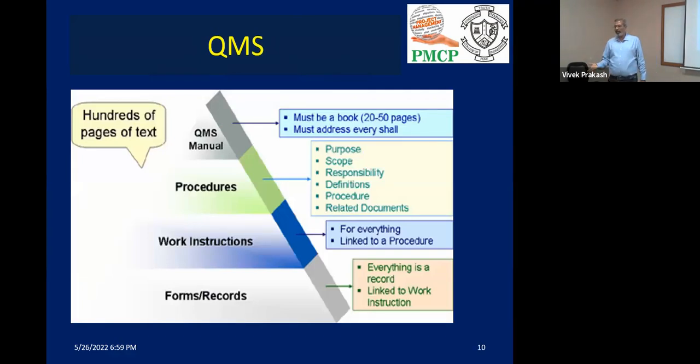For any quality management initiative, as we all know, it starts with a quality management system. There is a Bible, there is a holy book, which is called the quality manual, right? Because unless we have a manual, unless we have written instructions, how can all the employees be trained, how will all employees be aware about which procedures are to be followed, which formats are to be filled. So this is a four-tier structure, which we all follow.